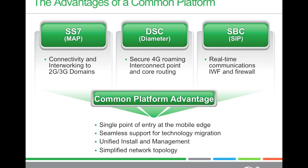And so with a common platform advantage, you get a single point of entry into the mobile edge, seamless support of the technology migration, and not a whole lot of additional testing to be done if you migrate from a kind of hardware-centric appliance approach to a software and virtualized approach. And you end up with unified install and management and basically a simplified network topology.